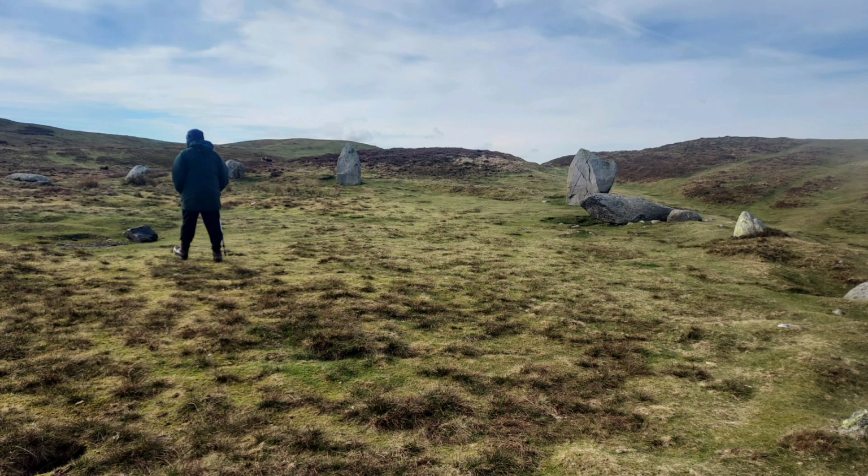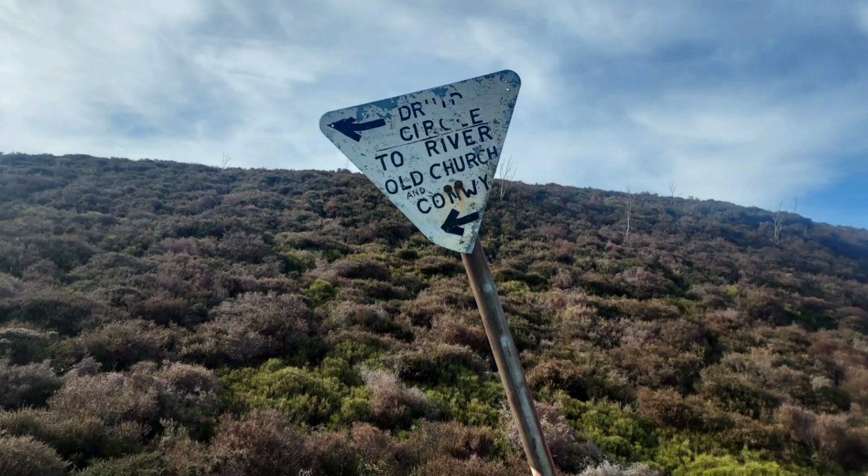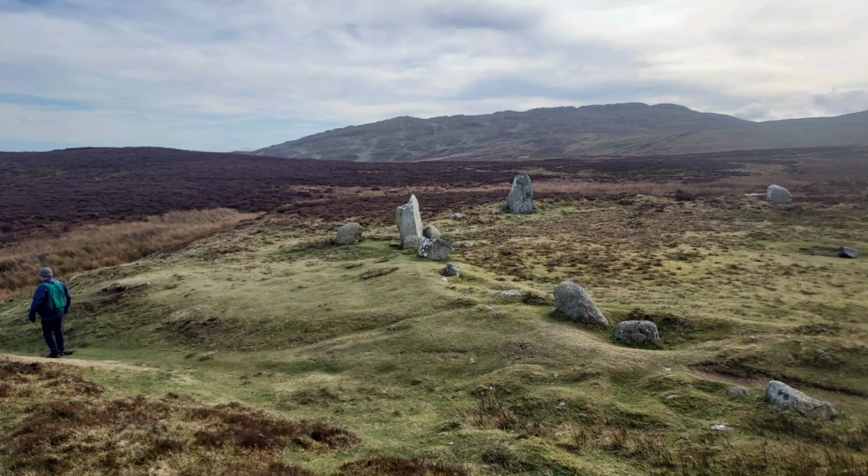But today we're at a really special place, and it's the DRUID CIRCLE in Penmaenmawr. So come along and join us, I'll tell you all about it.